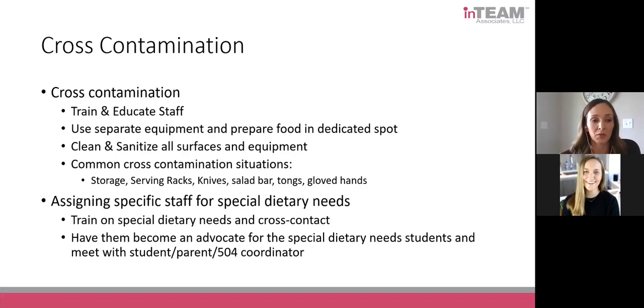A best practice is to assign staff members for special dietary needs. Provide them with additional training resources on special dietary needs and cross-contact. Have them become an advocate for the special dietary needs students and allow them to meet with the student, parents, and 504 coordinator. Having dedicated staff allows them to focus on providing safe meals and allows them to connect with the special dietary needs students, which makes them feel safe and protected.